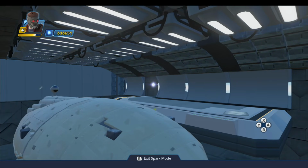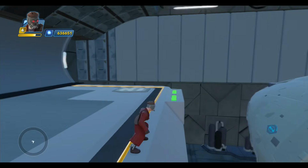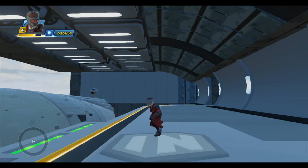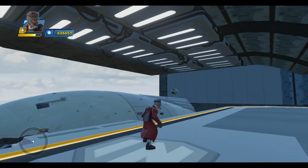Okay, let me just double check my screen grab here and make sure I didn't miss anything. Doesn't look like I did. And there's our hangar bay. So when we start here, this is what we see. And that looks pretty close to what we have in the movie, except for the sky out that way. But we'll take care of that next time.